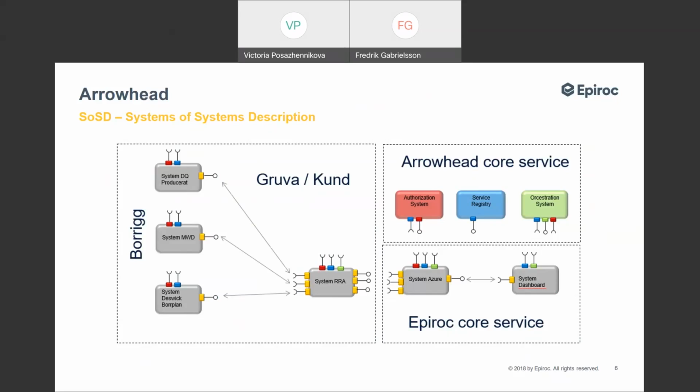And then to the bottom left, we have the drill plan, and that comes from the planning system of the mine, DESWIK. This gives information of where the holes should be placed. And then moving on to the bottom right, we have Epiroc core services. Assure is the system that we use within Epiroc for data storage. And connected to Assure, we wanted to have a dashboard where we can do follow-up of the performance. And then in order to make the connections, we were using Arrowhead core services.